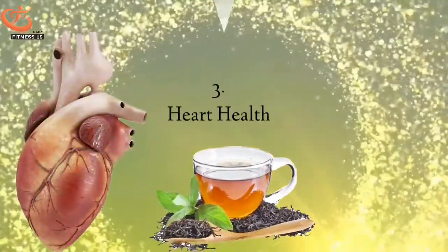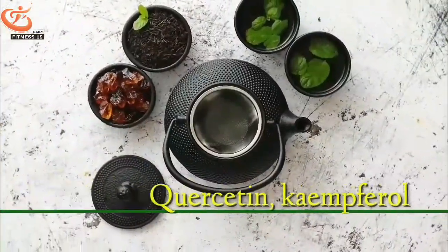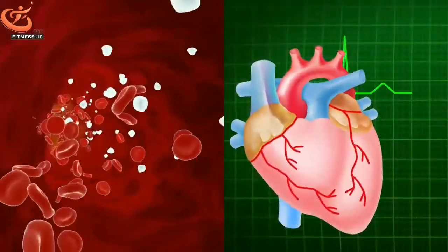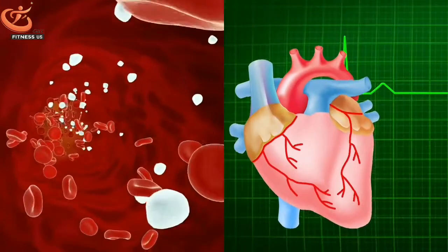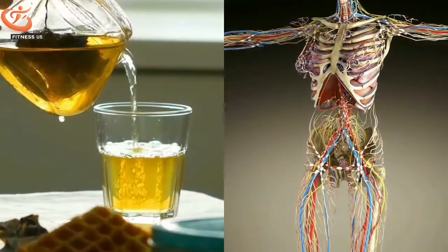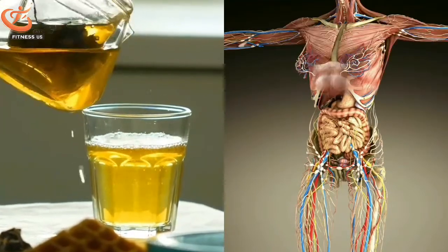Heart health is a third property of nettle. Nettle contains flavonoids called quercetin and kaempferol, which can reduce blood pressure and the risk of cardiovascular disease. Tea made from nettle is a rich source of iron and potassium that can help relax blood vessels and contribute to the health of the circulatory system.